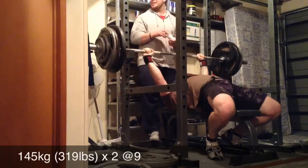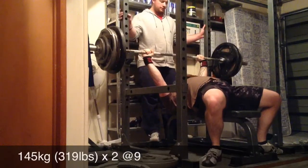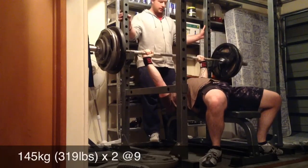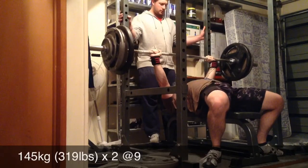Had a little bit of ammonia for this one, just trying to get used to it again before the comp, because I do quite like to get a little bit amped up and aggressive before the comp, so gave it a bit of a crack before this double bench PB here.